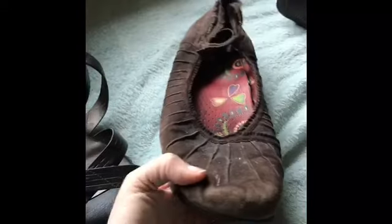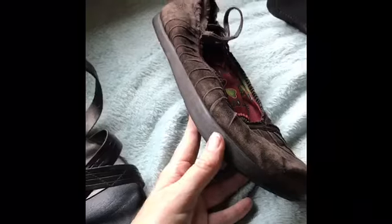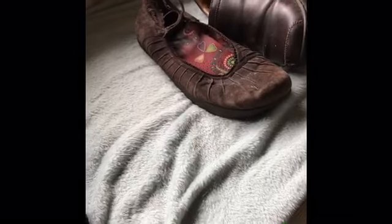So they obviously last. These probably went on tour with me for a couple of years. They probably just need to be washed up and they could keep trucking along. And these come in at about $100 to $150. So worthwhile because they seem to hold out.